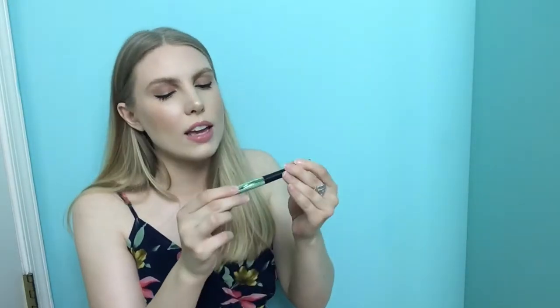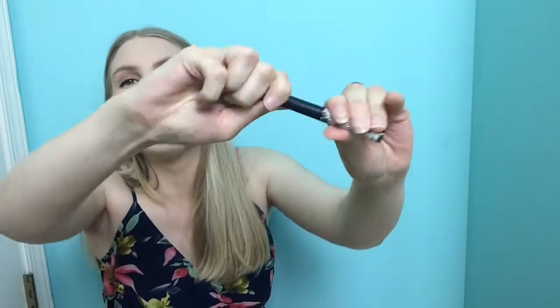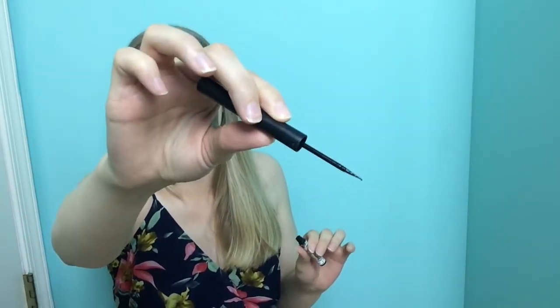This one is a liquid eyeliner. It's by theBalm, and it's called the Schwing Black Liquid Eyeliner. It has really cute packaging. I got it from Haute Look for like 10 bucks. It's normally 20, I think. And it has a really thin felt type liner.